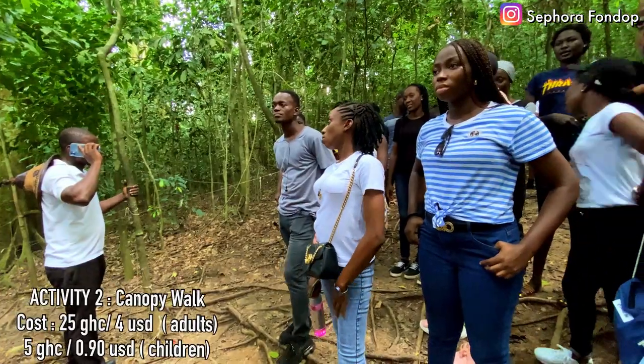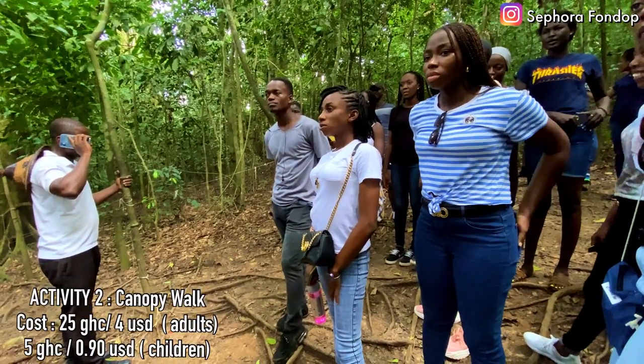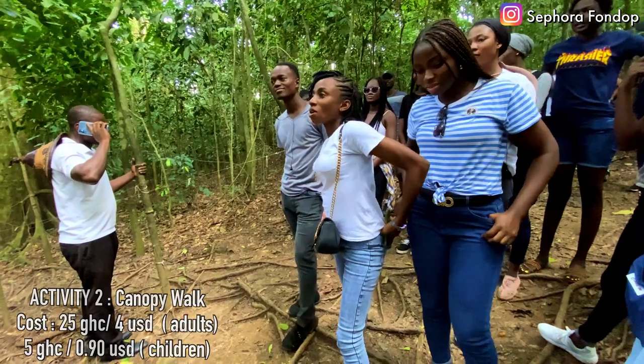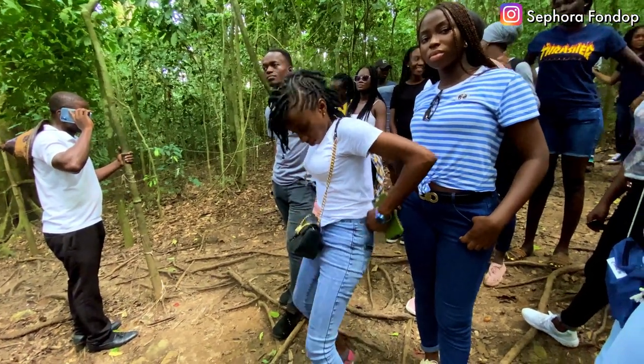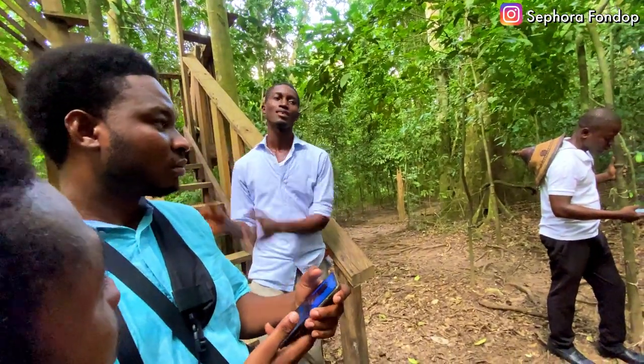You can take photos during the walking, but make sure your cell phone won't fall down there. And if you are afraid, you may have someone to have your back so that he or she will support you. And the last one is 10 people at a time.